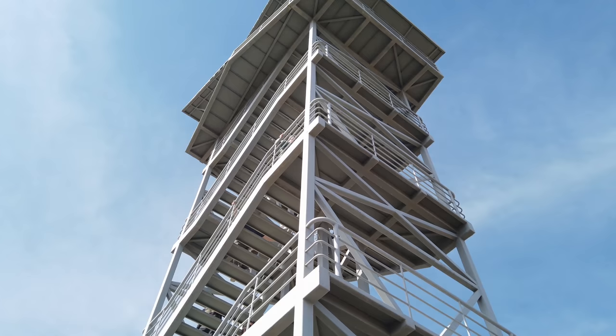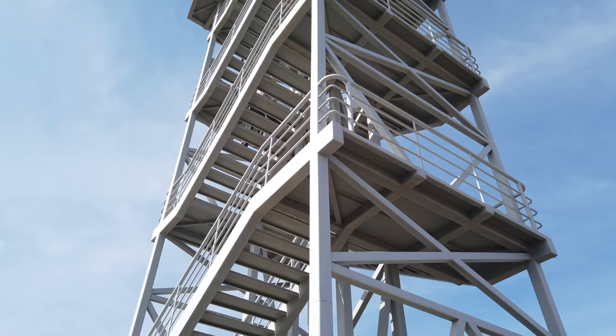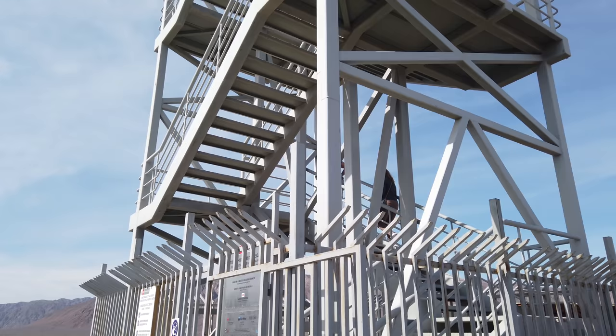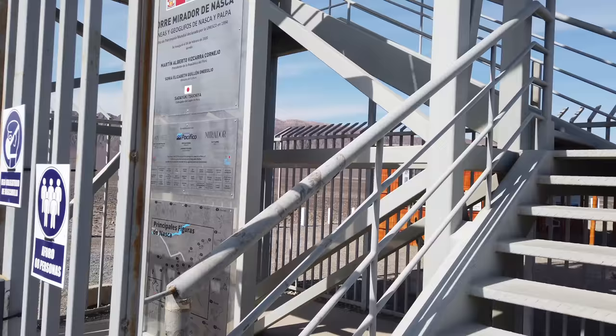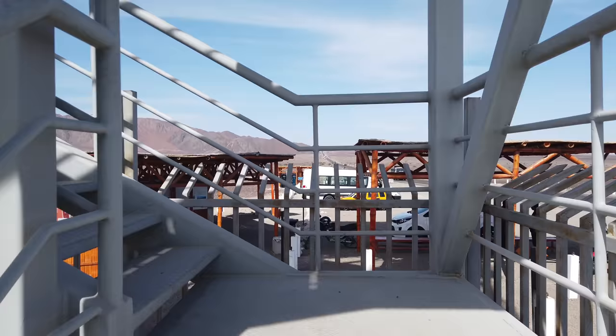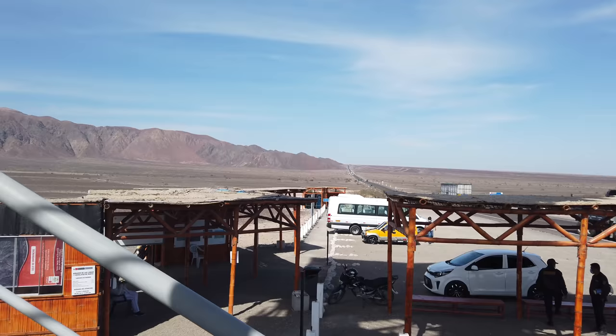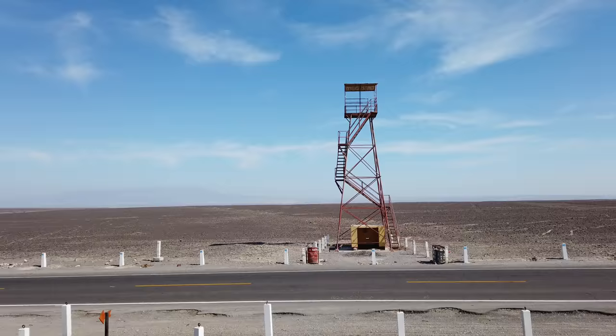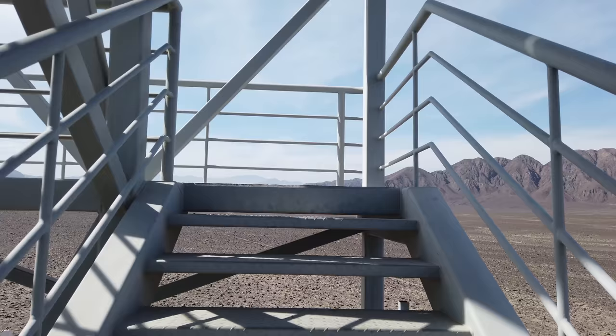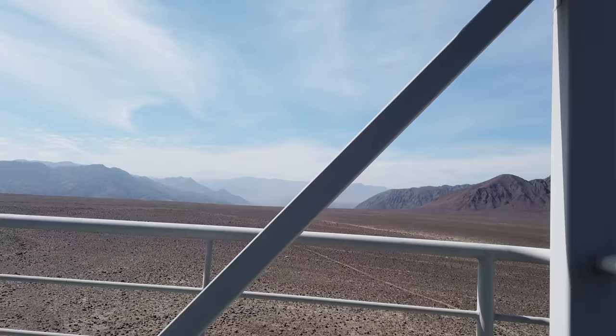Okay, this is likely your first view of the brand new tower at Nazca, Peru, to see the world famous Nazca lines and geoglyphs. This is my first time here, so the experience is going to be brand new for me as well. And we don't know exactly what we're going to be able to see because the old tower, which is here, paid for by Dr. Maria Reiche, is no longer functional. So now we have this much bigger, sturdier version, much higher as well, that will allow us to survey more of the landscape.